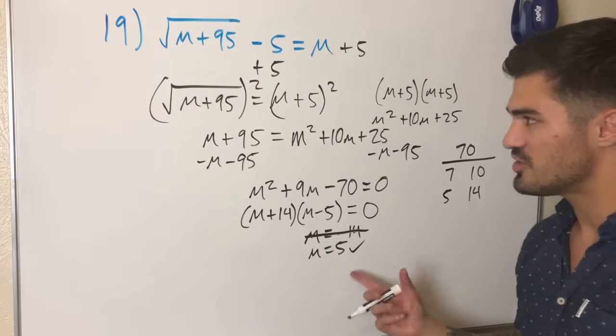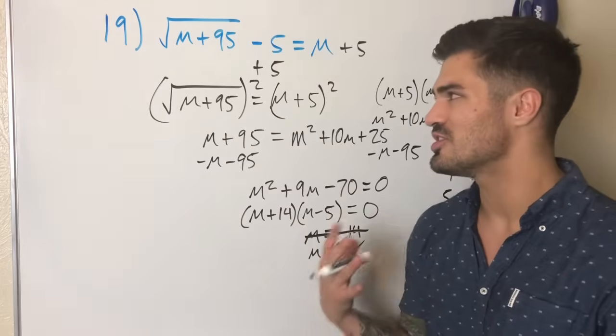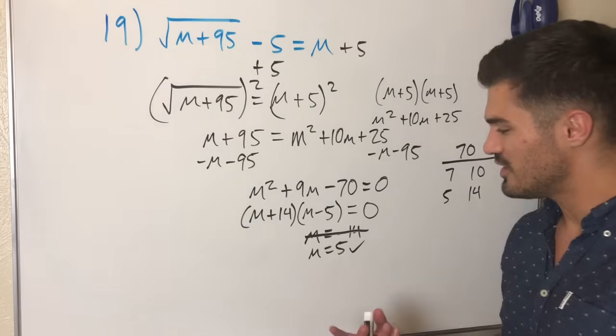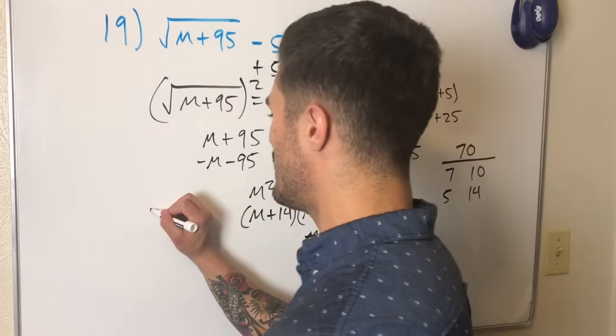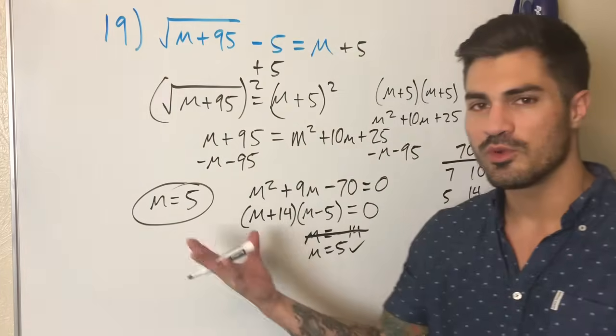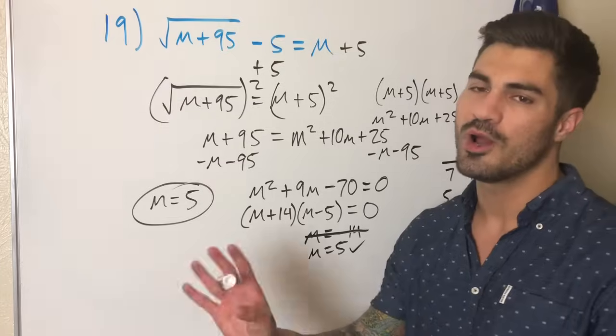And the reason we get an extra answer like that is because when we square both sides, we kind of change the equation a little bit. But we just have to make sure we go back and check our answer. So in this case, actually, our only solution is m equals 5. So yeah, just don't forget that when you have square root equations like this that you're solving, go back and check your answer at the end, because a lot of times you will throw out one of your answers because it won't work.